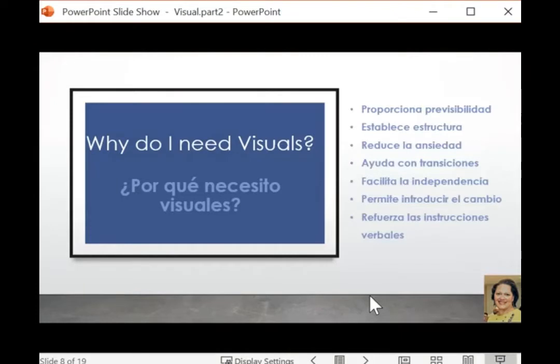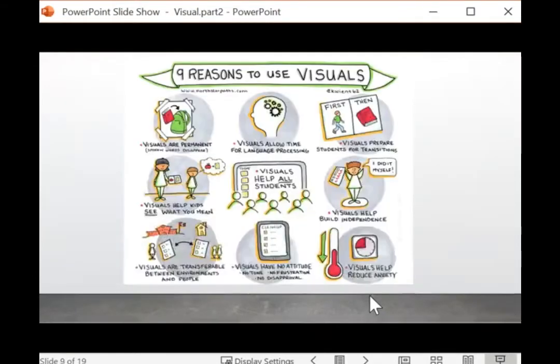All right, so let's move on to, aquí está en español, for those of you who need this for backup. Nine reasons to use visuals.